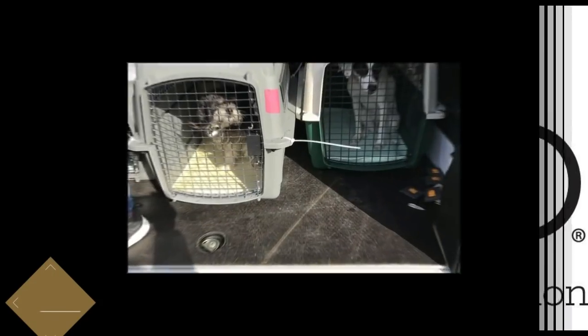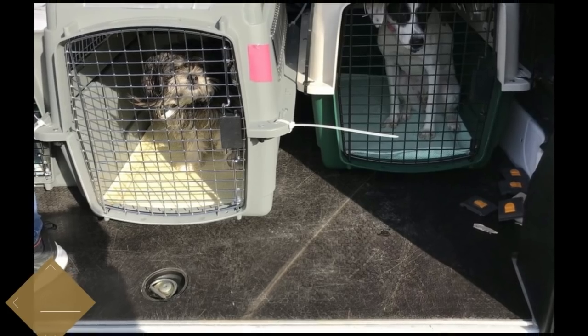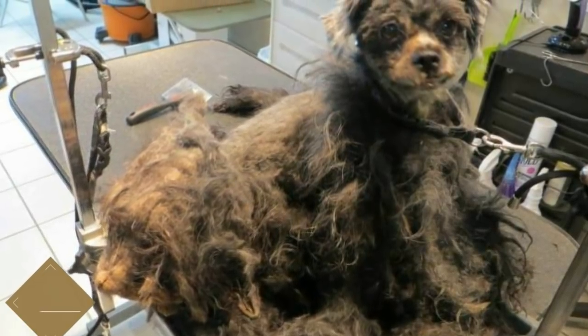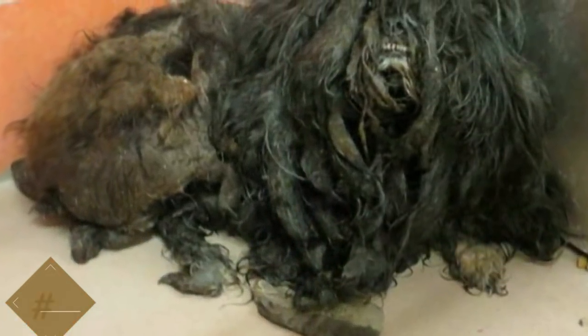Thanks to the loving staff members of TAF, based out of Chicago, she was able to make an amazing transformation. You simply won't believe the neglect that this sweet dog endured, and your jaw will certainly drop when you see what she looks like now. Spoiler alert, she's adorable. Believe it or not, this was Ellen when the Trio Animal Foundation first discovered her in a cage at a public shelter.